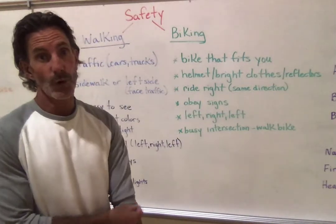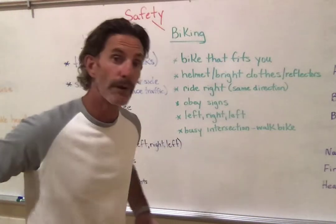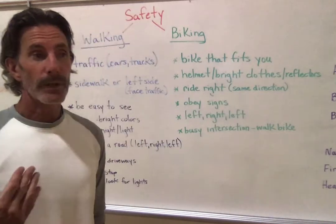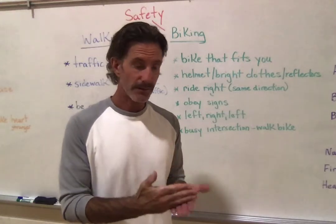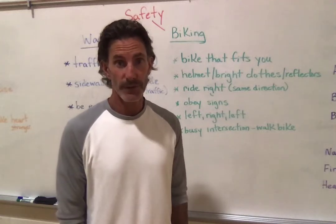Now, this is different than walking. Walking, you're on the left side facing traffic. Riding a bicycle, you are riding with traffic. Okay? So you ride right, same direction as the traffic. Now, we also discussed that Coal City just got its first bicycle lanes right uptown, which is kind of interesting. And I like that they put the arrows in those bicycle lanes. So very simple, follow the arrows if you're on your bicycle.